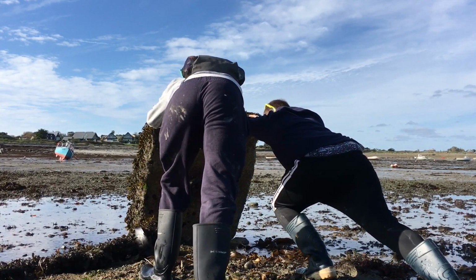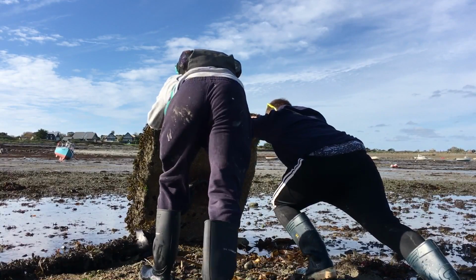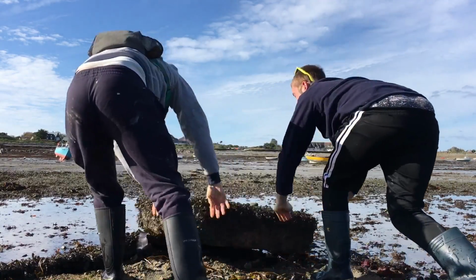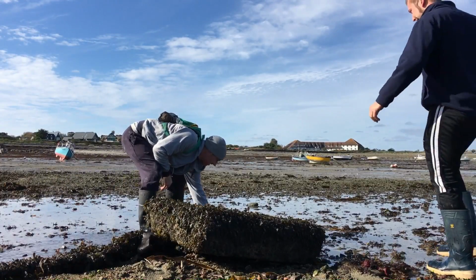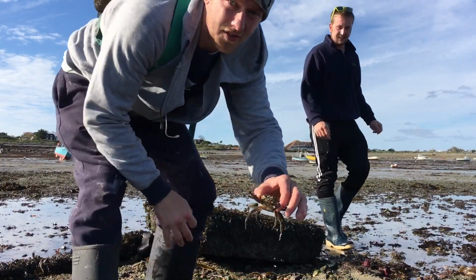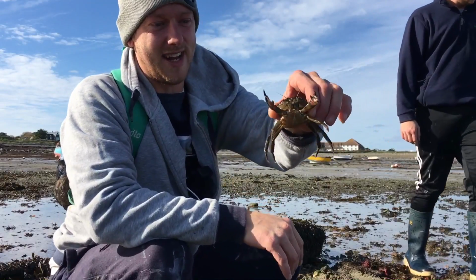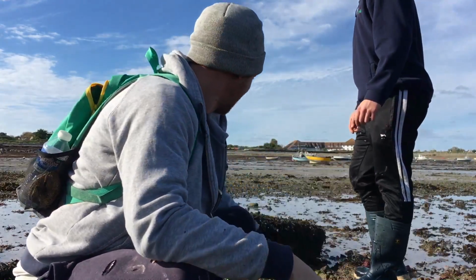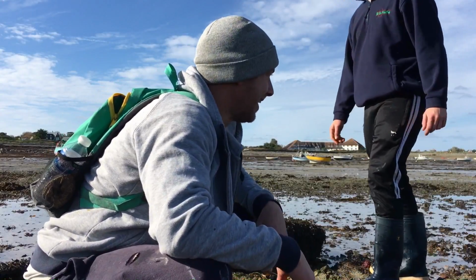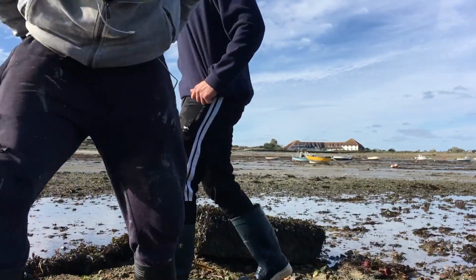Nothing else? No lobster? Drop it. Oh my god, that was heavy, eh? That was seriously heavy. Apologise for the wind noise. We wanted to get a shot of us lifting it. No lobster, but a small little feisty lady crab. Whoa, that was a mission. That was heavy. Yeah, let's go find some more.